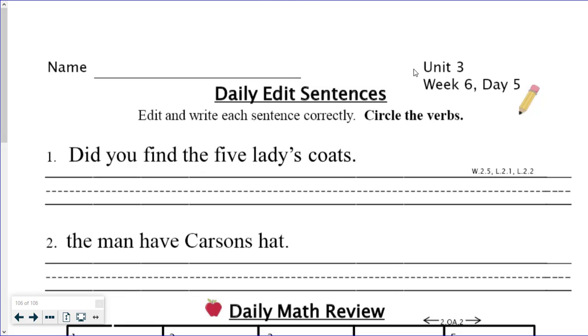So in our morning workbooks, we're on Unit 3, Week 6, Day 5. Check your page at the top. Make sure you're in the right spot. The directions say to edit and write each sentence correctly and circle the verbs, which I think we've been forgetting to do this week. But here we go.